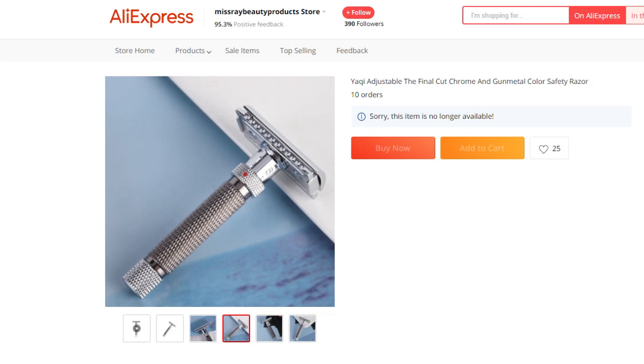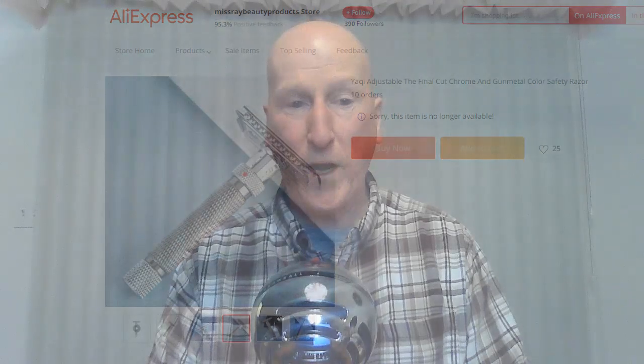Looks even more like a Gibbs now. At $37 Canadian, it's not the most affordable adjustable, but it's certainly not the most expensive. I find the construction is quite good, chrome plating is really nice, and the blade balance and alignment is spot on. Great purchase if you ask me.